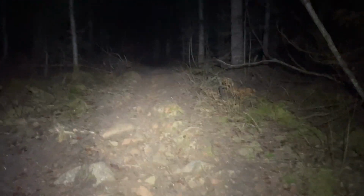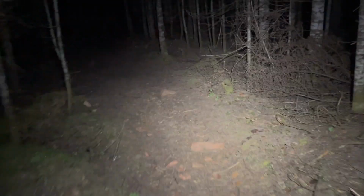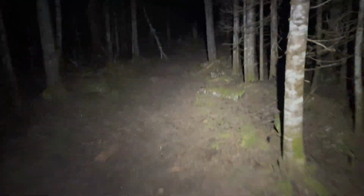Okay, easy enough. I'm not sure if this is a fork or not. This looks like the main path. Guess I'll go this way a little bit and check the map. Per the map, I am good. It even had that smaller cross path on there. With 2 miles to go, I'm not sure I'm gonna make it to the High Point by sunrise, but we'll push on and see.